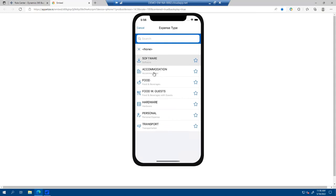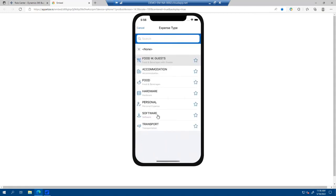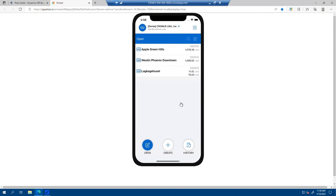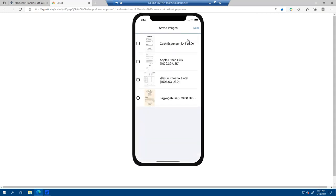For example, if I switch this from software to food with guests, you can see it now requires me to enter the attendees. This is technically an IRS rule. You have to gather the attendees if somebody has a dinner with other people. But let's switch this back to software, because obviously LinkedIn is closer to software than food with guests. And I can submit this expense and off it goes. Very easy, very simple. Let me do that on another one. So we'll see some examples going through the system. I'll do the hotel bill right here. Oh, sorry, a little delay here.